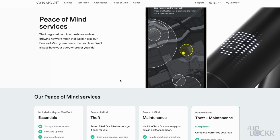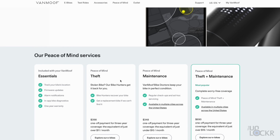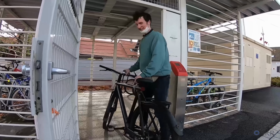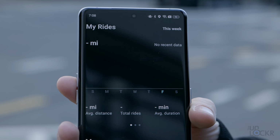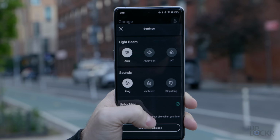VanMoof also offers a service for $395 for 3 years that gets you bike hunters, they call them. And if your bike is stolen, they'll go out and find it for you, or they'll replace it for free. The app also allows you to unlock and lock the bike remotely, track your rides, book appointments for maintenance, and even customize the bike, levels of pedal assist, etc.